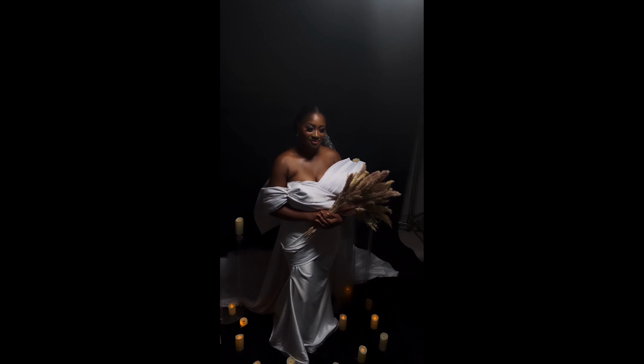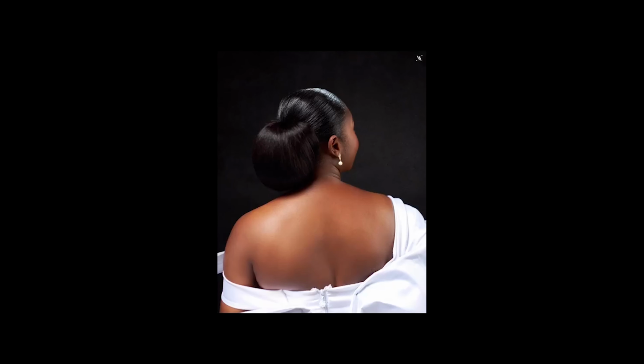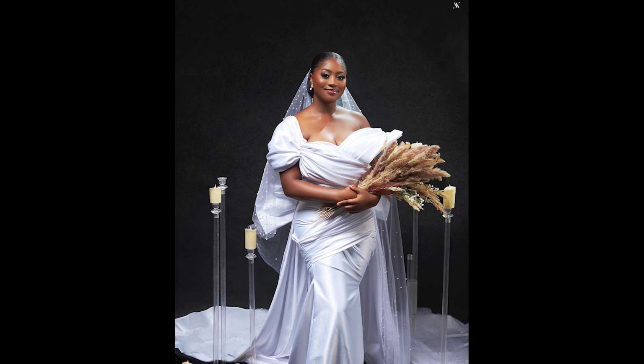All right, so the candles were still prevalent even in the second setup, which is also what was going to make sure that there was a lot of companionship between the gown as well as the environment or the setup.